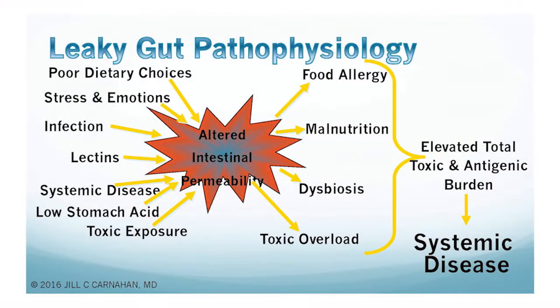Love this slide. I've been using it for probably 7 or 8 years. The original author was Dr. Patrick Canaway, a good friend. But this basically shows you how all of these things, diet, emotions, infections, toxins, systemic disease, all play into adding up to intestinal permeability alterations, and then they manifest in our patients as food allergy, malnutrition, dysbiosis, toxic overload.